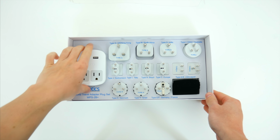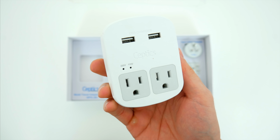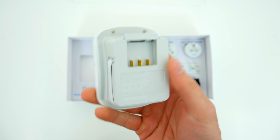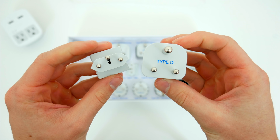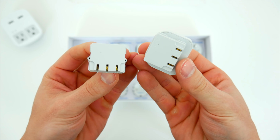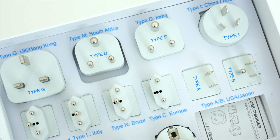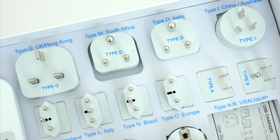Inside the box here, you can see that we get the main wall plug hub that can charge and power up to 5 different devices at once, and I'll explain how this thing works in just a second. You also get all the different wall plug adapters that you can change out for whatever country you're in, and the nice part is these are all labeled both in the box and on the adapter itself, so you know exactly what kind of plug you have.